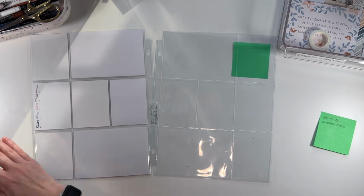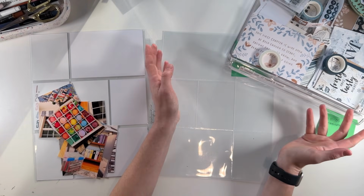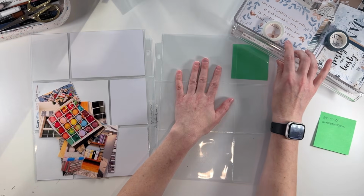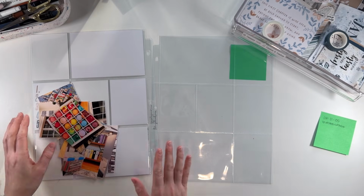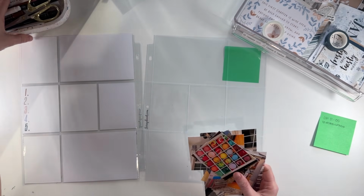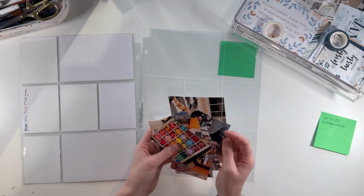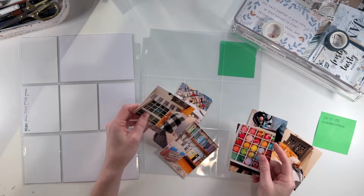So for this week, I am going to be using the Wisdom and Wonder collection from Coco Daisy, which is their January kit. I love this kit. It's so pretty. It's very snow and calming, which I think goes really well with January, especially where I live in upstate New York. So let's see what stories I had.